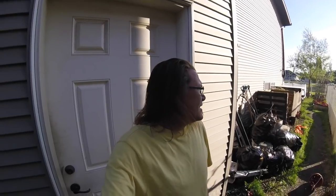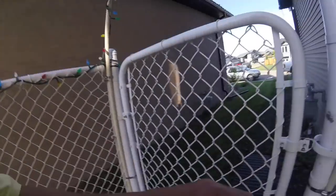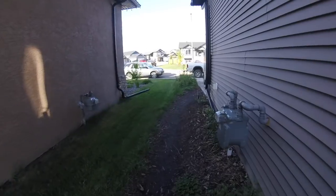A little bit after 7. 3 degrees. I think that's about 38 Fahrenheit. So a beautiful June morning, hey? Let's take a peek up front and see what the progress is.